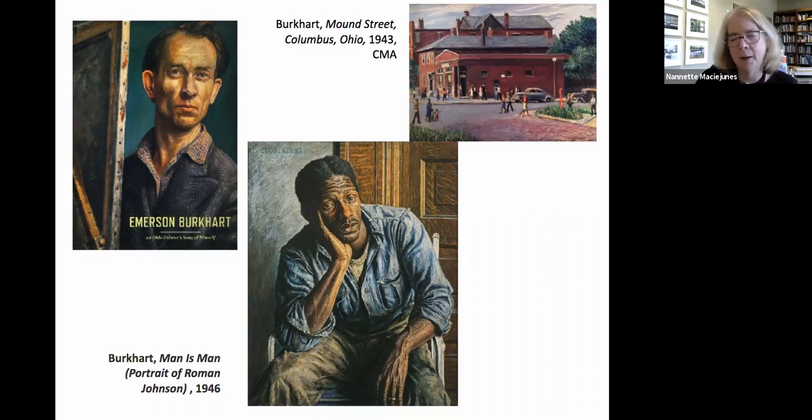And there are all these pictures in Columbus of late Emerson Burkhardt's, like Hong Kong's port and different scenes from around the world. But it was after this great moment in the 40s where he was an extraordinary American scene painter. But this is just a fantastic painting. I talked too long, I'm sorry, David.